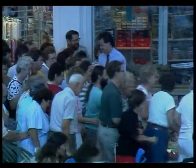Classical fanfare and a traditional stampede for bargains has signalled the official opening of $89 million extensions to Charlestown Square.